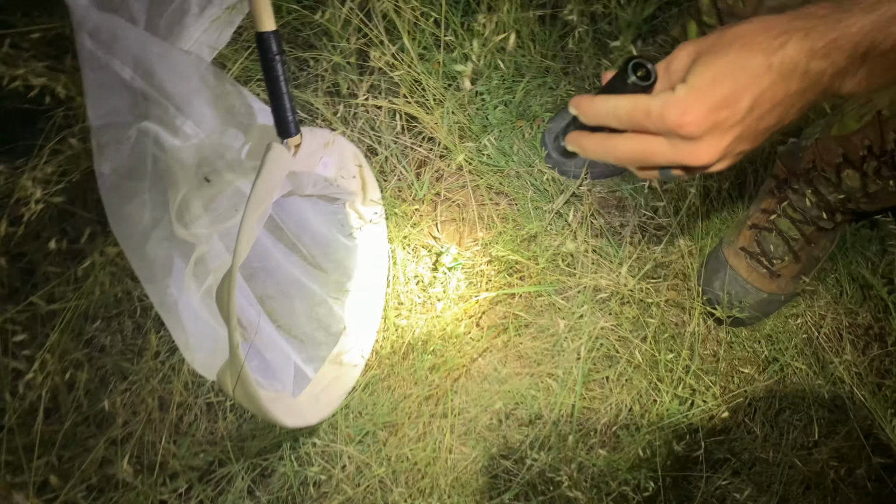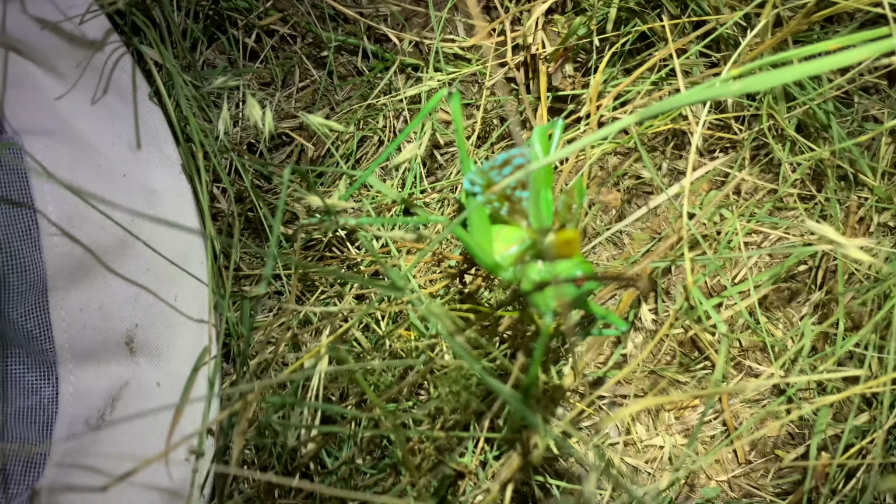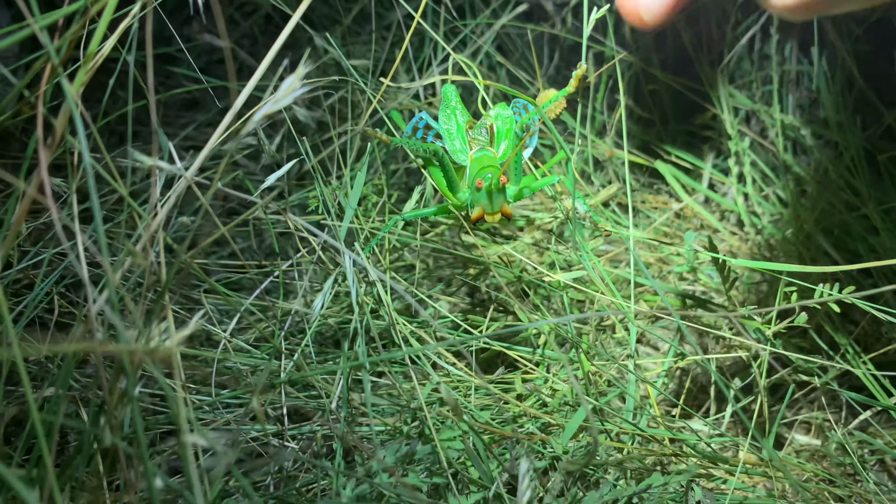Oh, look at the threat display. Look at that threat display. Wow, look at those wings. Those mandibles bared. Whoo! Scary sucker. Okay, don't bite the crap out of me. Okay, yeah. Woo, that's a scary freaking insect. That sucker could bite the snot out of you. Come take a look at those mandibles. Look at that. He's just trying to bite me.